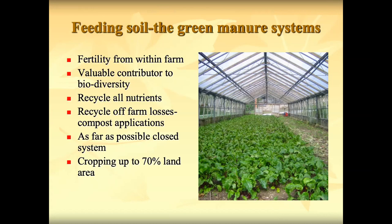So we're using green manure in a variety of ways. And we're also really careful about not losing material from the farm in terms of nutrients. So all waste material, anything we take from greenhouses and tunnels when we finish cropping, all gets recycled. It goes to compost, gets treated with the wood chip compost. And we're aiming really for a system which is, as far as possible, a closed system. We do crop something like 70% of our land. So we're not cropping 100% of our land.